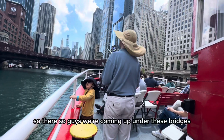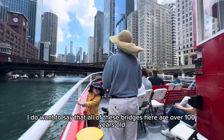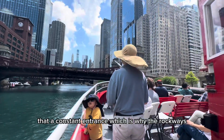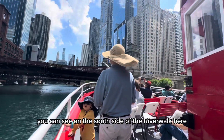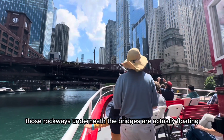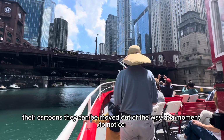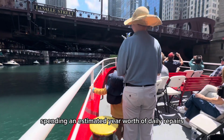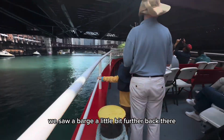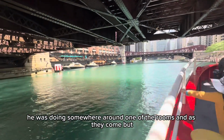So there. So guys, we're coming up under these bridges. I do want to say that all of these bridges here are over 100 years old. They need constant maintenance, which is why the walkways, you can see on the south side of the river walk here, those walkways underneath the bridges are actually floating. They're pontoons. They can be moved out of the way at a moment's notice, and you can get your workers in to do the repairs, which is really kind of a cool thing. We saw a barge a little bit further back there doing some work on one of the bridges.